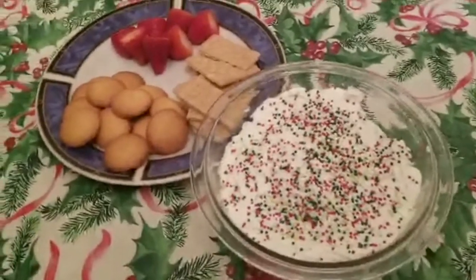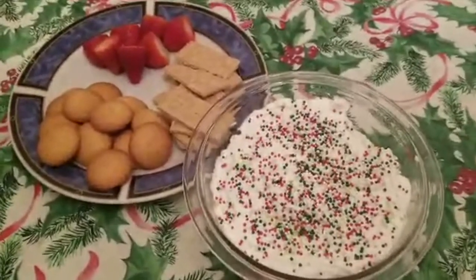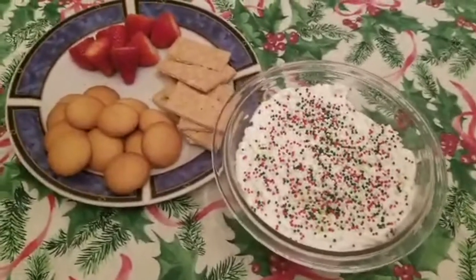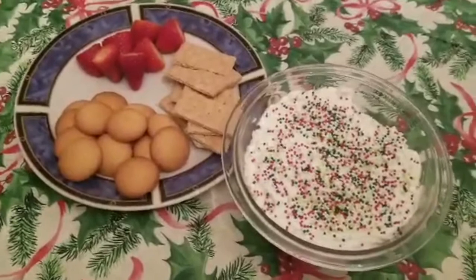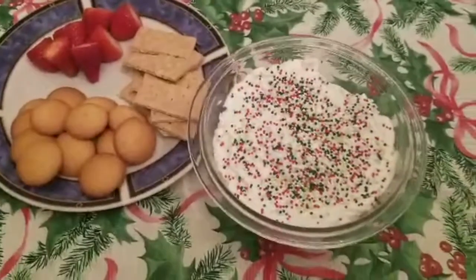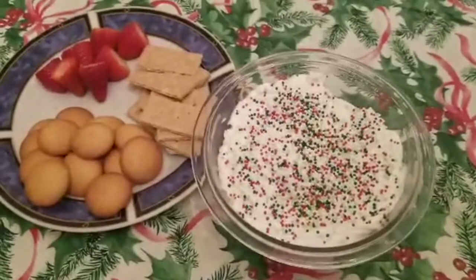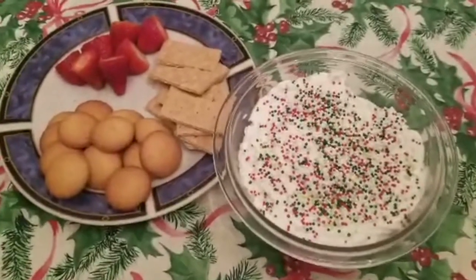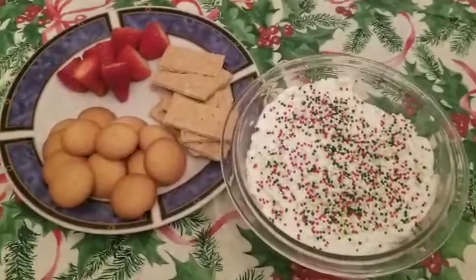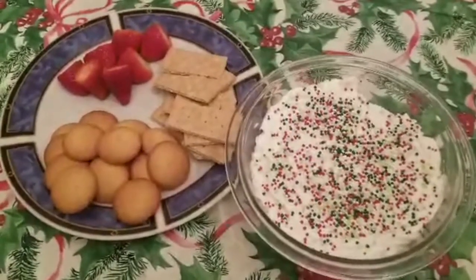And so this is how it looks in the end. This is how I chose to serve it, with some vanilla wafers, some graham crackers, and some strawberries. The kids absolutely devoured this. This is a great idea for movie times. You know, we could just place it there and everybody can just grab and go. You can use individual plates to move the dip to, or you can just use it straight out of the bowl. It's really delicious.